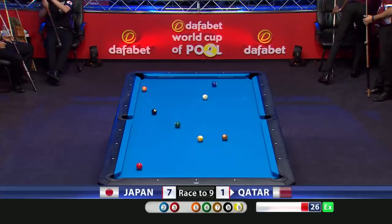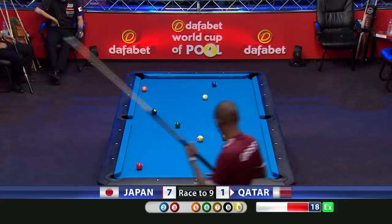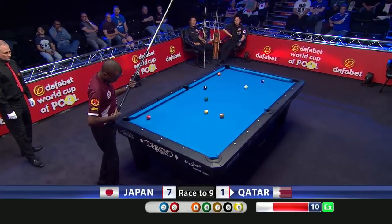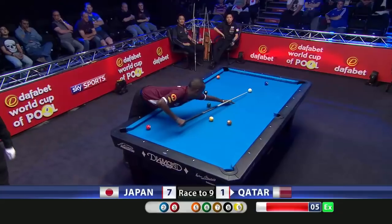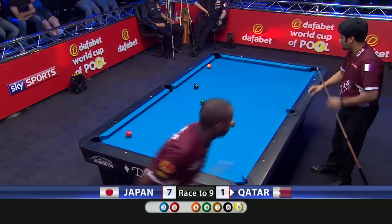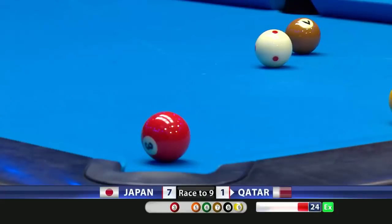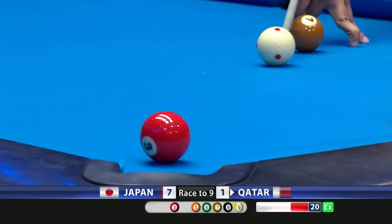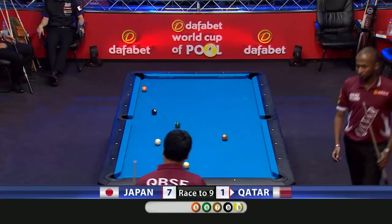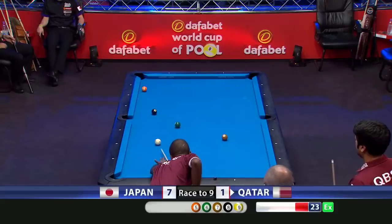And so a second chance. I suppose you can't begrudge them a little bit of fortune, especially being 7-1 behind, but Hussain's attempt on the 2-ball there was poor. I think he's just traveled a bit too far with that cue ball. Waleed's going to have to play this off the cushion. Should still get this.